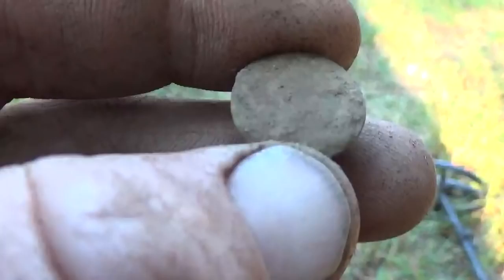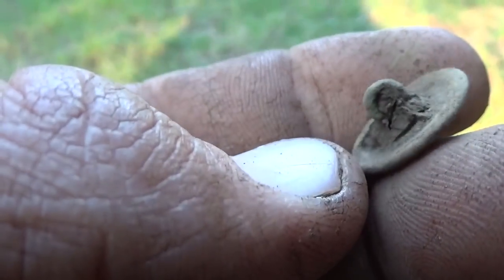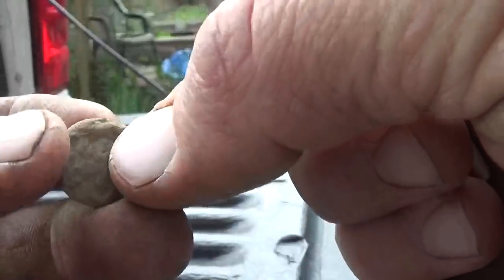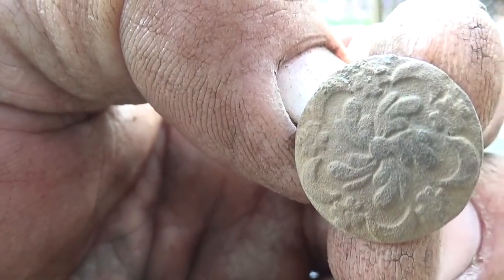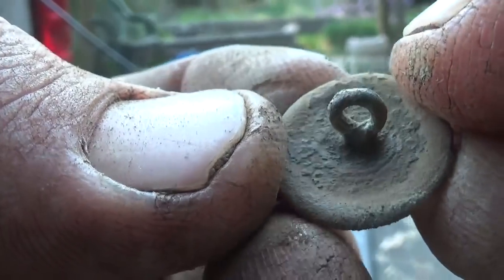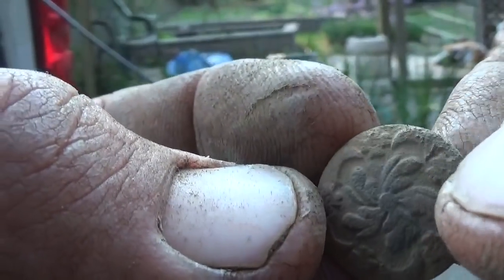Okay. I'll pocket this target to my cleanup stuff in a safe way. I'll show you guys in just a little bit. So, here's our button. I'm thinking pretty old. That is freaking cool. I have no way of knowing. Like I say, we're newer stuff out here. It's looking old to me.